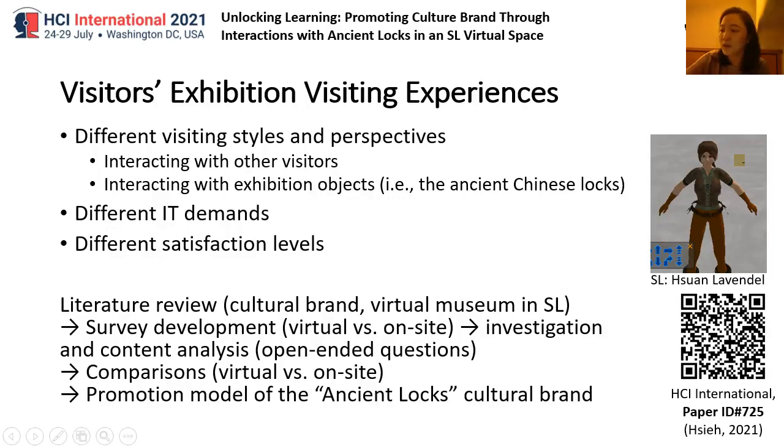Their satisfaction with the virtual museum also needed to be explored and their responses compared with those of on-site visitors. So, this study started with a literature review to define the term cultural brand by reflecting the practical values of ancient Chinese locks. Then, a survey was developed to investigate virtual and on-site visitors' perspectives about visiting the virtual museum in Second Life. The survey contains some open-ended questions, so a content analysis was also carried out. Comparative analysis between virtual and on-site visitors' responses was also conducted. Finally, a promotion model of the ancient locks cultural brand is proposed.